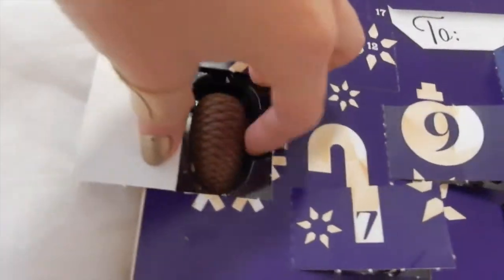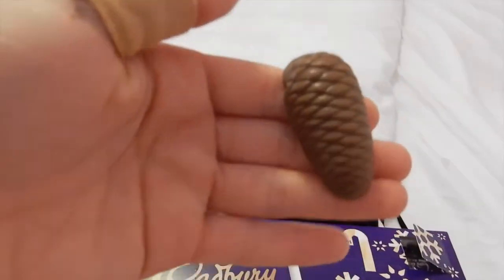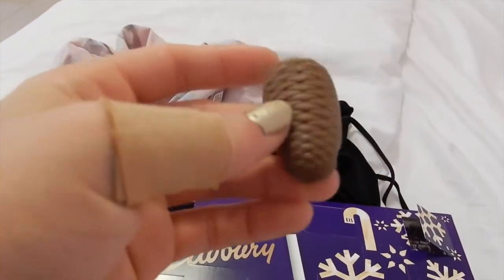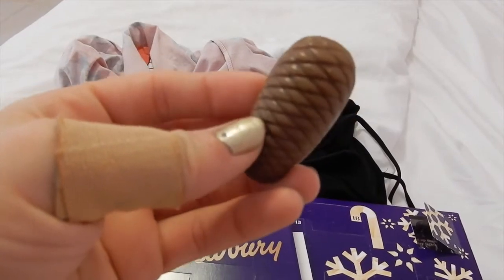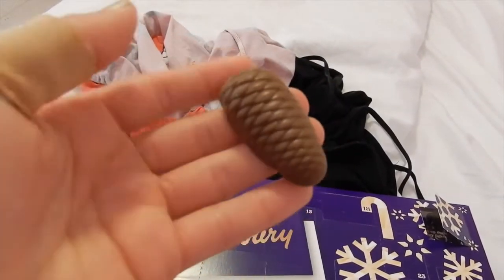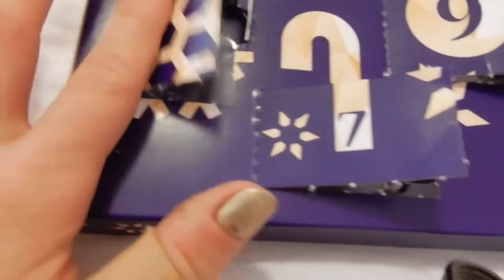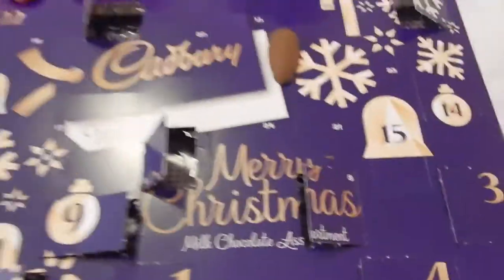Ooh, what is that? I remember seeing this last year and I have no idea what this is. Is it a chestnut maybe? I thought last year it was an acorn, but I don't think it is. I think it might be a chestnut, because you know, chestnuts roasting on an open fire. And in there it says, decorate your front door or window. Okay, I have decorated my front door. I've got a wreath on it. But yeah, so there's day 10.